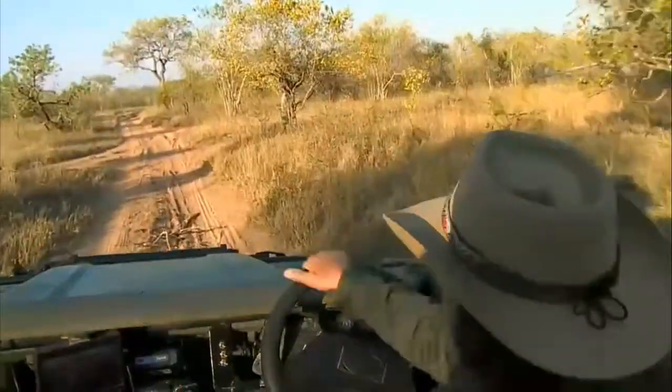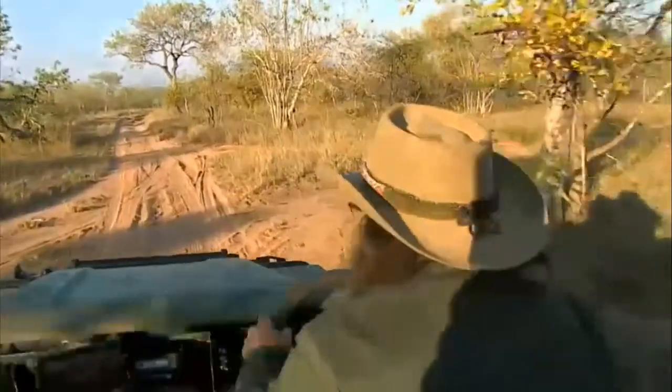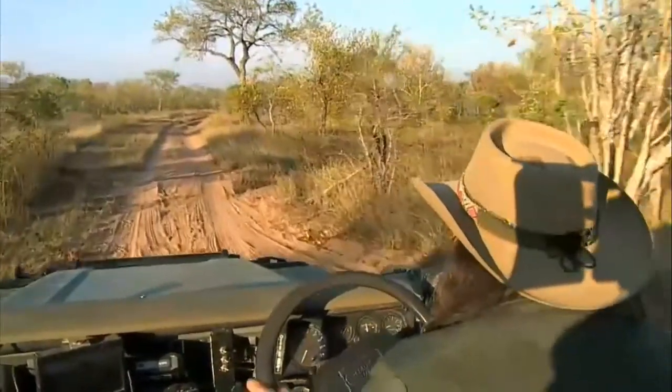And we'll loop back around and then come down one of these roads to Drakensberg Drive and head back north along Drakensberg, see if there's anything down there.